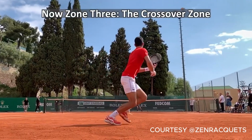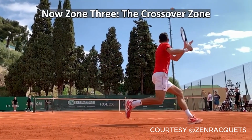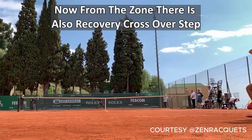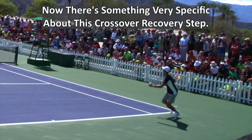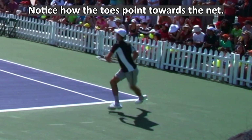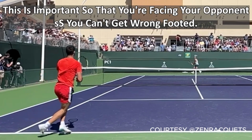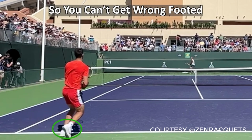Now zone 3, the crossover zone. As Ian calls it, cross load. Now from the zone, there's also a recovery crossover step. Now there's something very specific about this crossover recovery step. Notice how the toes point towards the net. This is important so that you're facing your opponent, so you can't get wrong-footed if your opponent hits behind you.